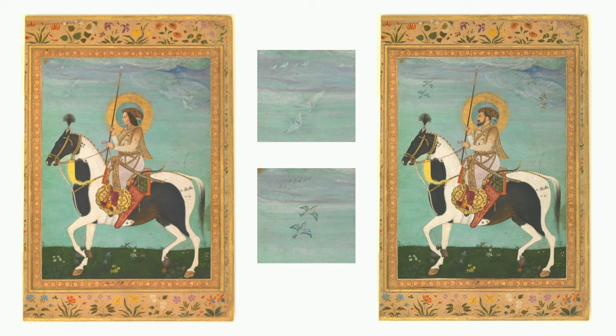What I did do was that there are birds in the original image that I swapped with origami cranes, which is a sign of hope, which was my way of showing that there's hope for the future and it's not too late to change that. And yeah, that's basically how it started.